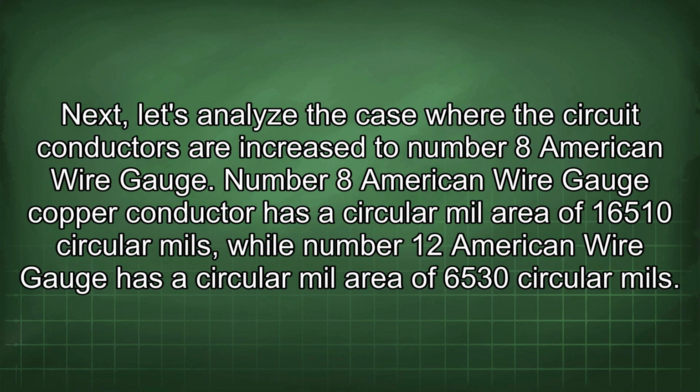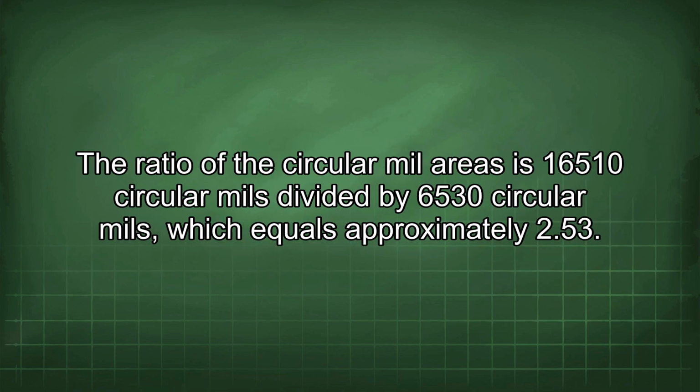Next, let's analyze the case where the circuit conductors are increased to number 8 American wire gauge. Number 8 American wire gauge copper conductor has a circular mill area of 16,510 circular mills, while number 12 American wire gauge has a circular mill area of 6,530 circular mills. The ratio of the circular mill areas is 16,510 circular mills divided by 6,530 circular mills, which equals approximately 2.53.